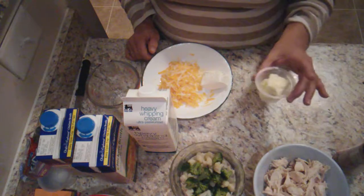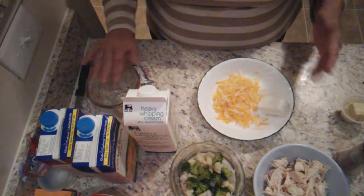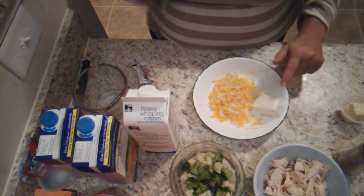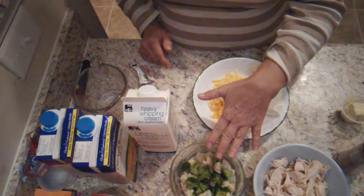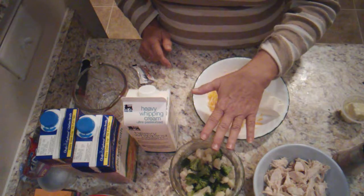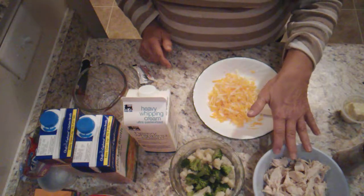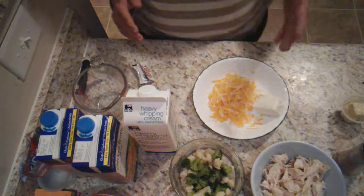Then you're going to need a couple tablespoons of butter. For the full recipe, you need 4 ounces of cream cheese. I'm using 2. And for the full recipe, you would need 4 cups, so 2 cups of broccoli and 2 cups of cauliflower. And the chicken, you would need 2 large chicken breasts. So obviously, I just split it in half.